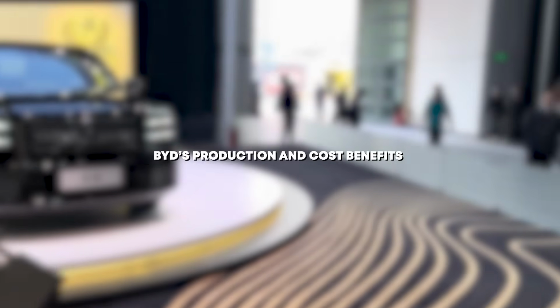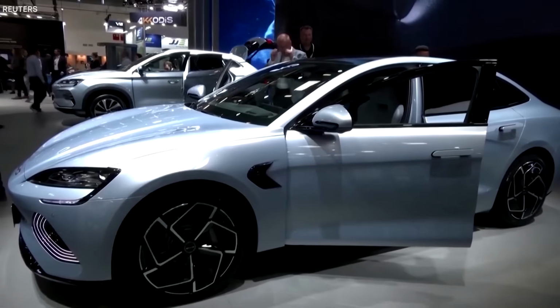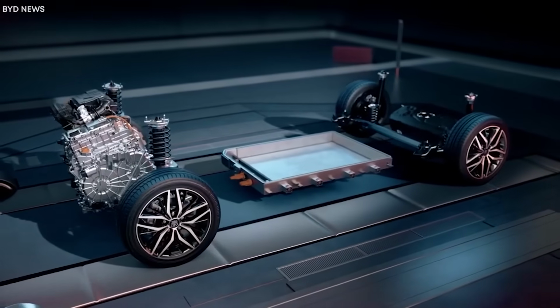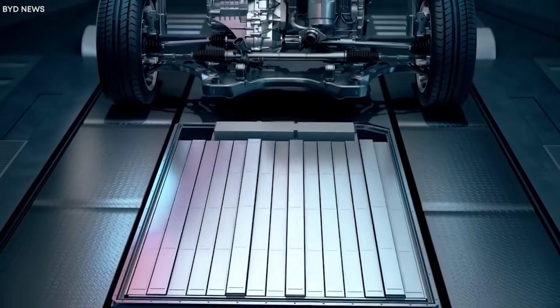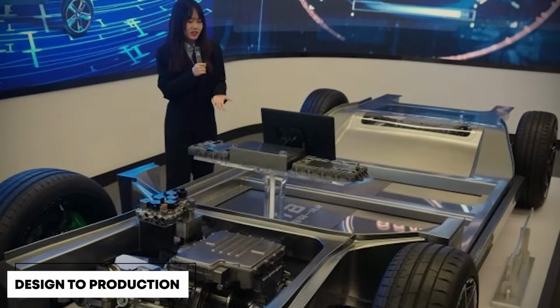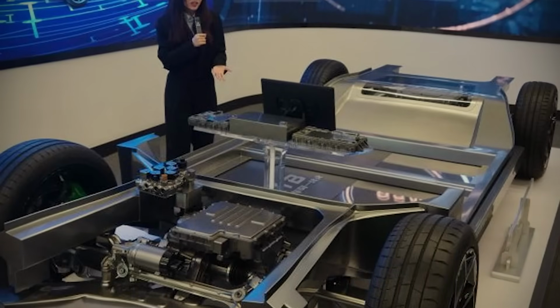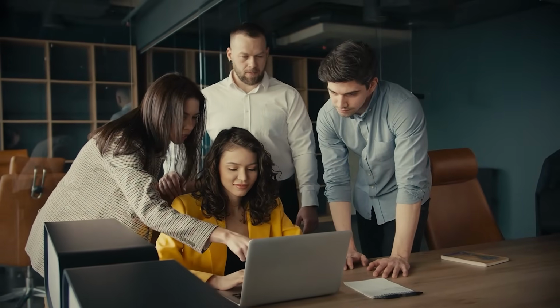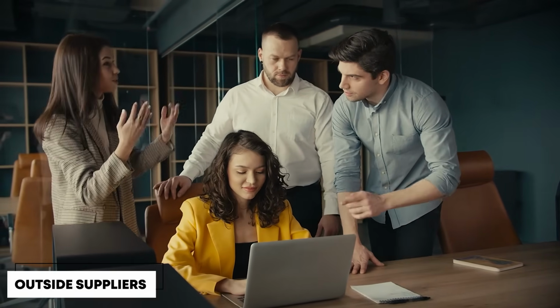BYD's production and cost benefits. Another big reason behind BYD's success is how they build their products. Unlike many other electric car companies, BYD handles nearly every step of the battery-making process themselves. From design to production, everything happens in-house. This full control lets them make upgrades and fix problems more quickly than companies that depend on outside suppliers.